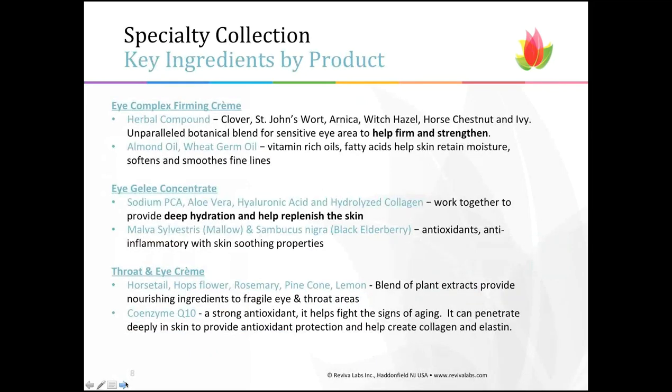Now this next page will go a little bit of a deeper dive into the ingredients. So starting with the Eye Complex Firming Cream, you see all the herbs that create the blend to help firm and strengthen the skin. Clover, St.